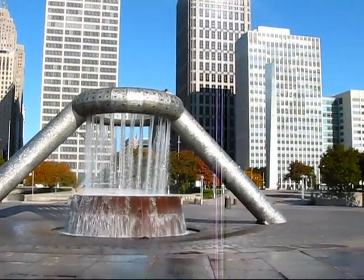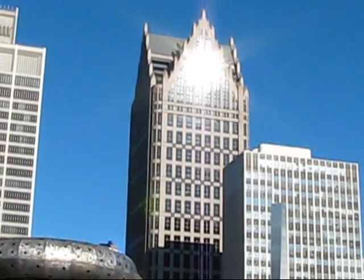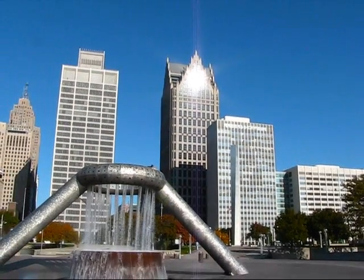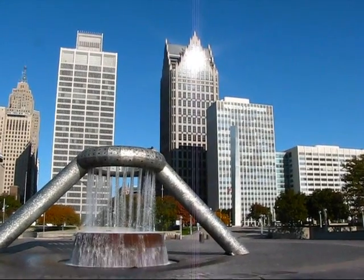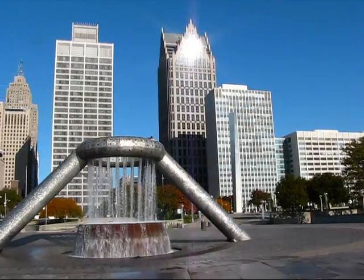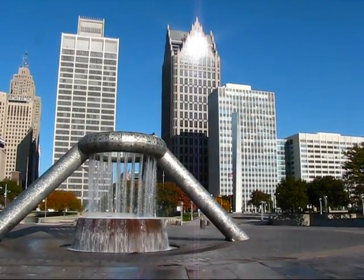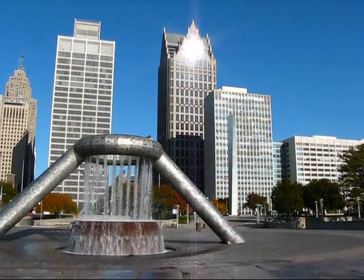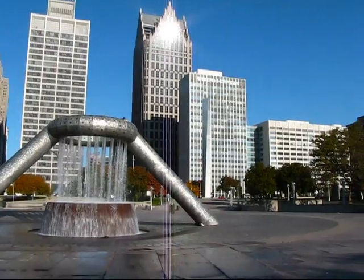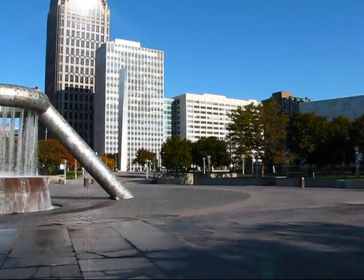Good, excellent. And the lovely neo-Gothic structure here. That's called Comerica Tower. It's our second tallest building behind the central tower of the Renaissance Center, and it's from 1990 or 1992 by Philip Johnson and John Burgee, who are famous skyscraper architects all through, I think, the 70s, 80s, and 90s.